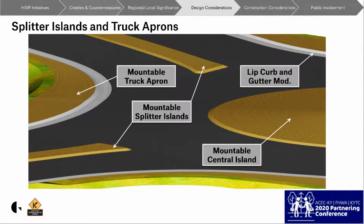This is a view from the design model with materials applied to the surface. All of the vertical elements within the roundabout have the standard KYTC lip curb profile. The monolithic central island is fully traversable and constructed with stamped and colored concrete to provide a visual cue to those approaching, as well as tactile feedback to those traversing it.